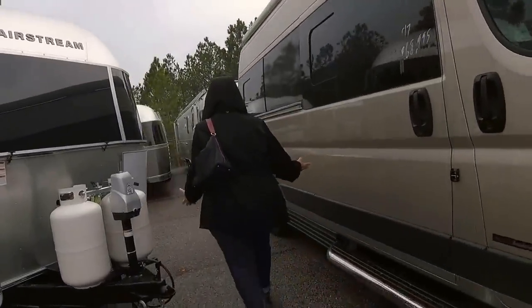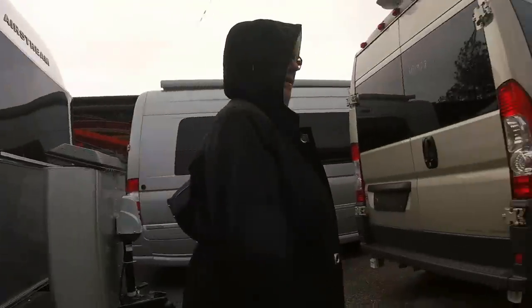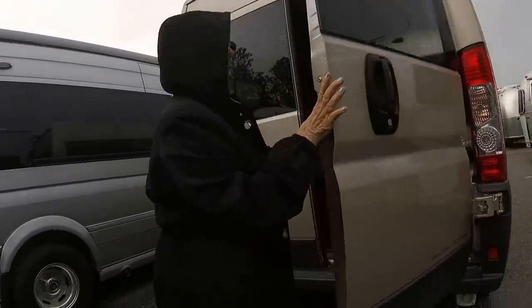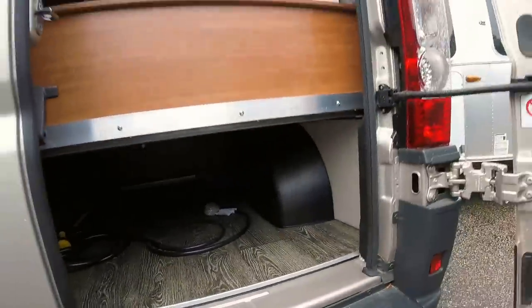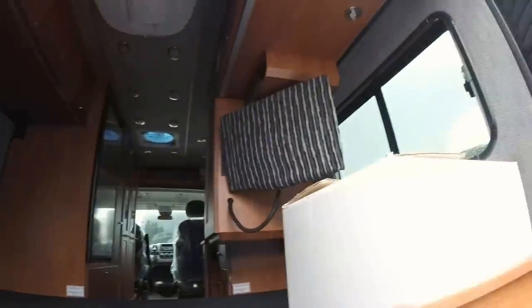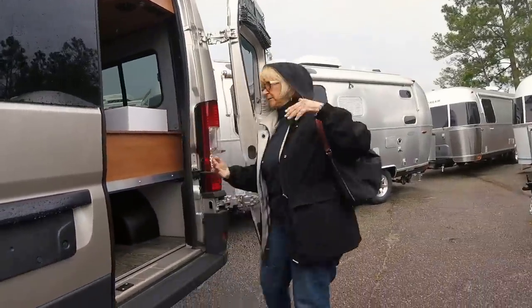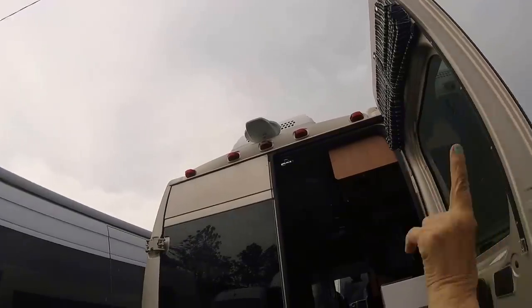Rock it all around. Look at all that storage. Look at the storage. Yeah, so fit some pretty big bins. All the way up front, yes. Cool. I'm gonna be laying here. Look at the sun. Oh! What's that? Rear camera.